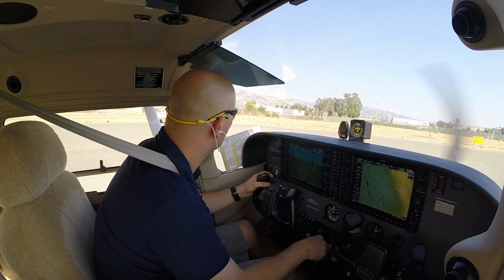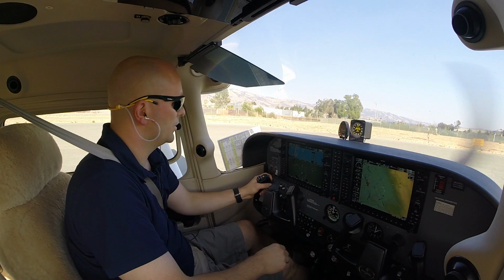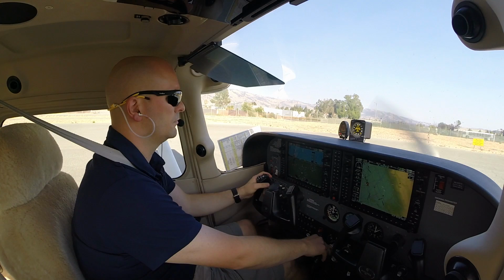Tower, 787 Lima Foxtrot holding short of 31 right, ready for departure. 787 Lima Foxtrot, runway 31 right, cleared for takeoff. Cleared for takeoff, 31 right, 7 Lima Foxtrot.